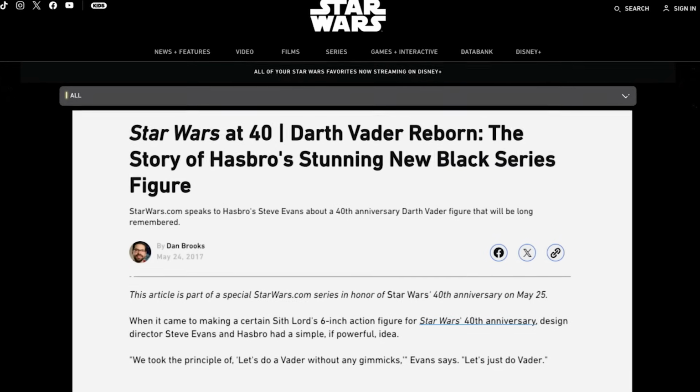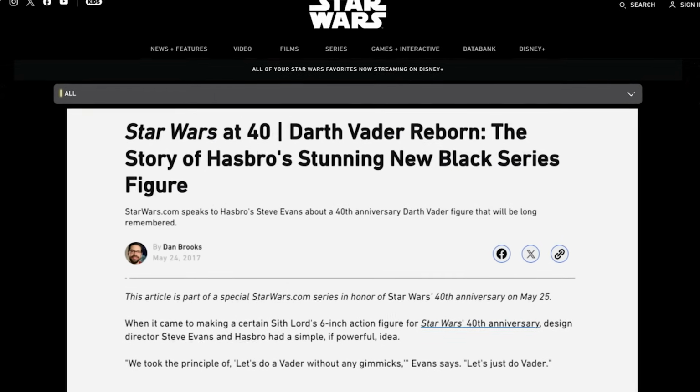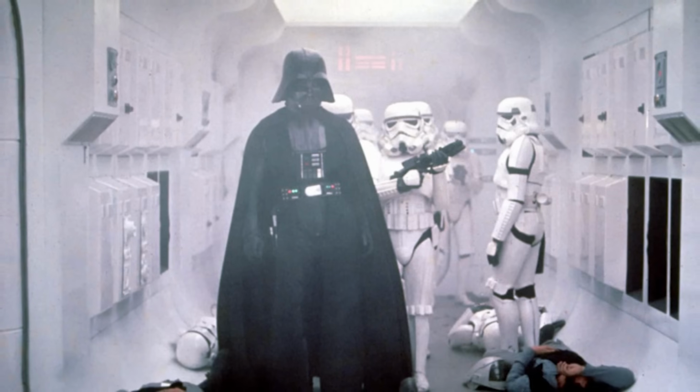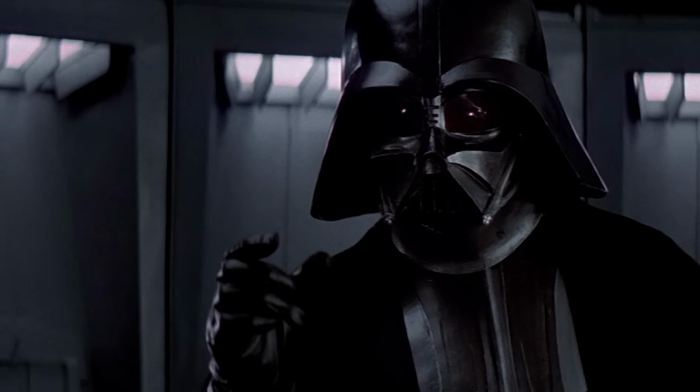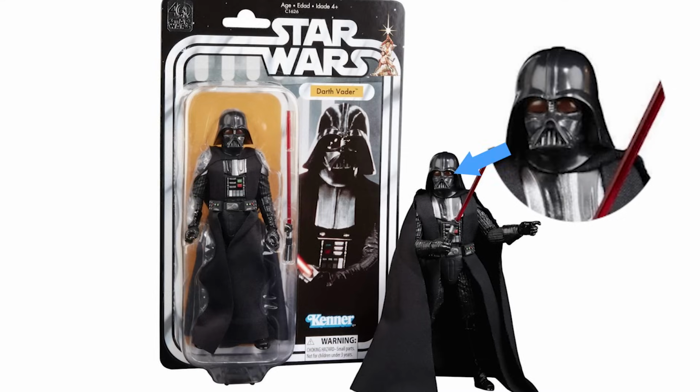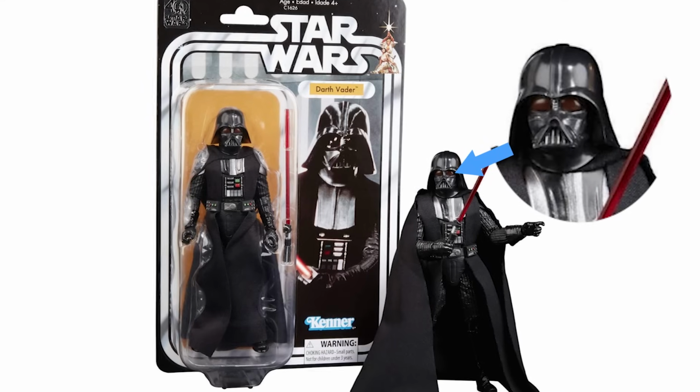Before this figure came out, Hasbro actually put out some news about this, behind the scenes type stuff, because they were really proud of this, and they should have been. This is a brand new sculpt. They even used movie stills to get the exact A New Hope likeness, and if you didn't know, his likeness actually changed ever so slightly between the 3 original trilogy movies. This figure even got the red hue in his eyes just right.